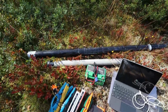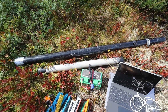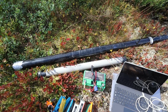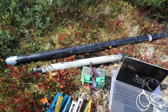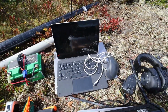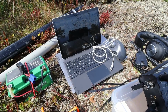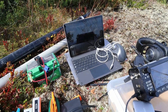Behind them you can see my 2 masts. I got my big mast, which is I believe 12 meters long, and the SOTA Beams 10 meter, which is about 8 meters long in the configuration I have it here. I'm going to be using both of them at the same time. I brought 2 laptops, one small tablet and one bigger, heavier laptop in case the tablet runs out of battery. So yeah, a bit too much on the heavy side.